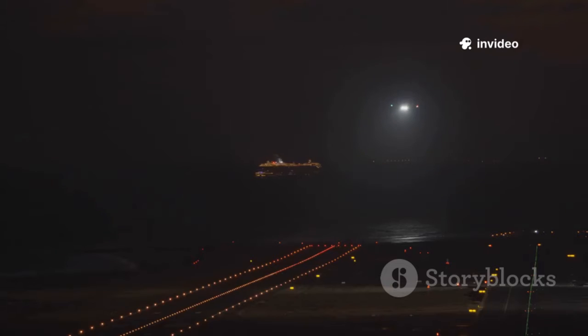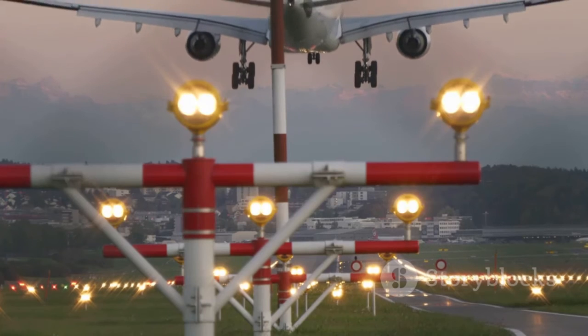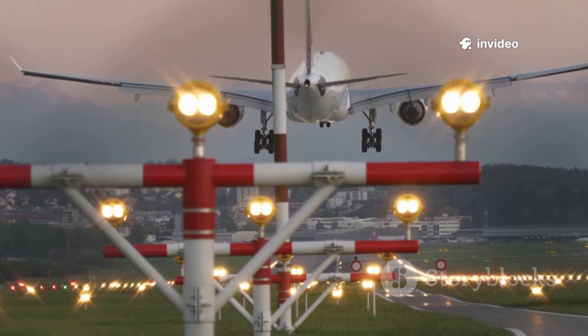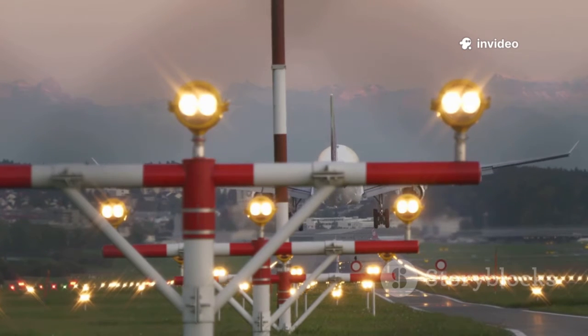profile. Controlled approach. This allows you to accurately target your touchdown point. The balance between lift and drag is what lets you land precisely where you want. It's the pilot's ability to manage these forces that determines the accuracy and smoothness of the landing.